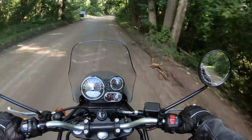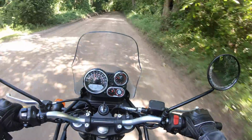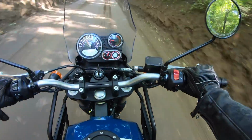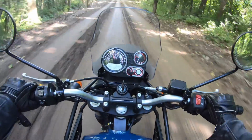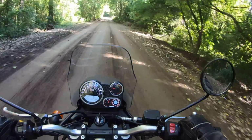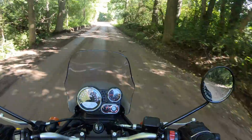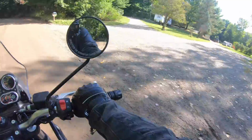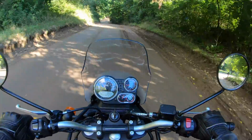I'm really impressed with this bike. It is so smooth, and for like $4,000 or $5,000, I refuse to believe that there's a better bike out there. Refuse. This gives you access to so many different opportunities of riding and terrain, all in a single place. Let's see.